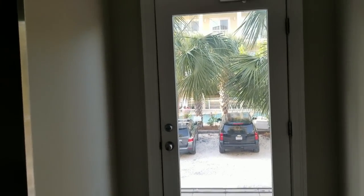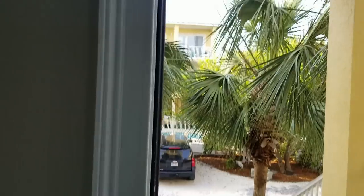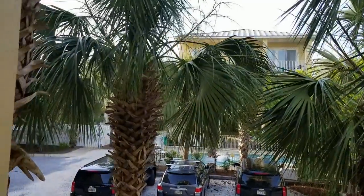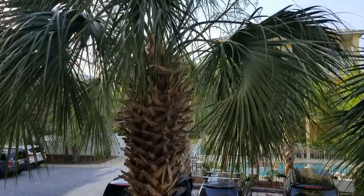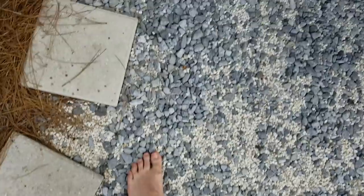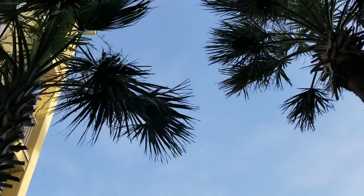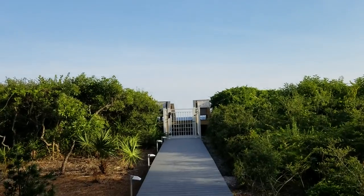Beach. When I don't know what to say, for some reason I sing. Now there's a lovely thing to walk out the door to. Love sable palms. That was a big, big mistake. Walking down to the beach.